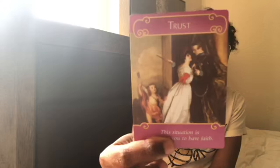So the next card we're having, this is a love message. It says trust. This situation is calling for you to have faith. I feel like, especially with the Seven of Coins and the Ace of Wands, there are a lot of changes going on in your life, especially your romantic life, maybe also in a work situation. And Spirit is really guiding you to trust the universe, trust the connection, and it's just not right now. That is what Spirit is saying, just to have some faith.